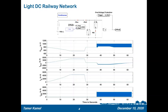A MATLAB Simulink model for this railway system is shown in the figure at the top of the slide, where the railway power supply is modeled by a constant DC voltage Vs(NL) to represent the no load voltage of the DC supply, with a series resistance Rrec to represent the voltage and current output characteristics of the rectifier bridge at the railway power substation. The train in this model is simulated by a power controlled load current source based on the train power given in the previous figure.